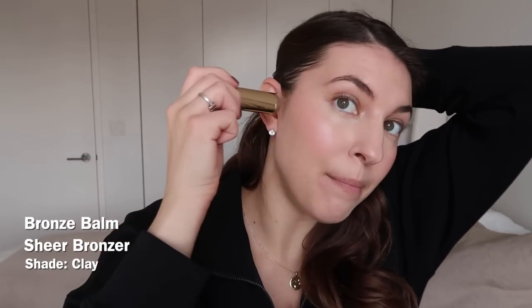Next, I have their contour stick. This is going to add in that beautiful bronzy look and it's not too heavy, so you're not going to cover up your skin. It's not going to look too cakey on. And again, you can blend it with your fingers or the number one brush and it just gives you a beautiful glow. And now I'm going to add some glow with their Day Glow.